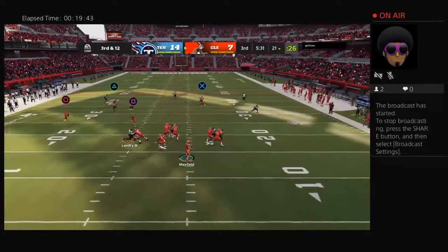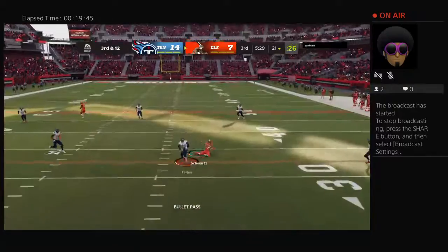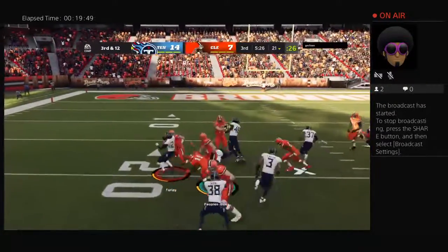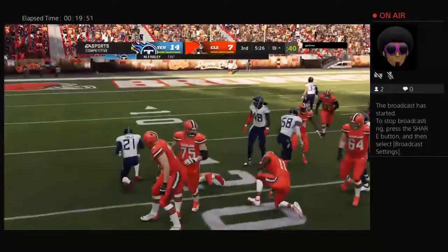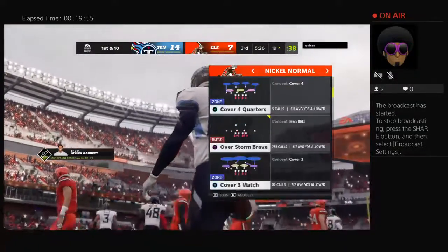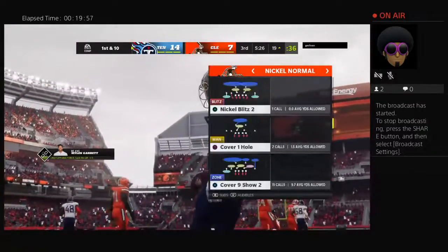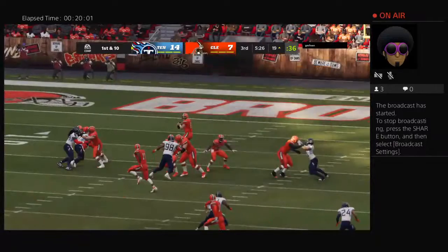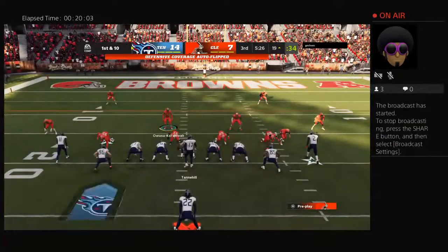Mayfield to throw it. He rifles one, and that's going to be intercepted. Picked off by Matthias Farley. And he'll take this back down inside the 20. The first half did not go their way, and that's not going to help matters at all. An interception here on the opening drive of the 3rd quarter. Obviously not what they were striving to accomplish.